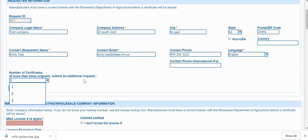As of now, certificates cost $125, and you can request up to 3 copies of the same certificate. Those are all going to be individually notarized. They have the same number, but sometimes shipments get separated into several different shipments, and the same certificate is required for the company or the country that is receiving the product. So you can request up to 3. If you need extras, you're going to have to submit an additional request.